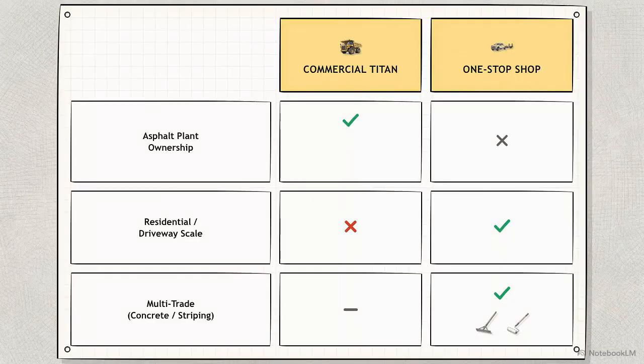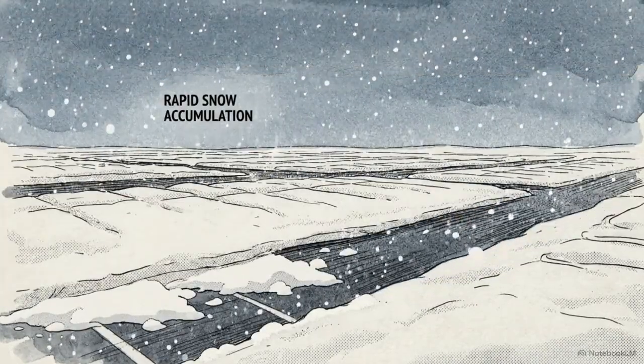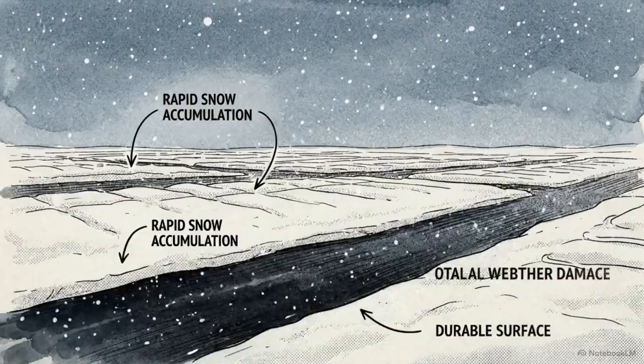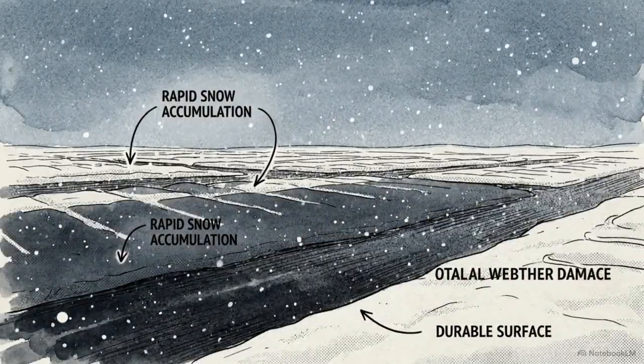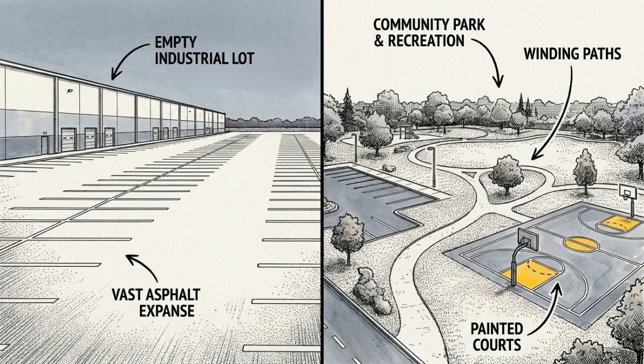This matrix shows where these models overlap and diverge. For homeowners associations, the one-stop shop is efficient. It eliminates scheduling multiple trades to fix one property. The trade-off is time. Multi-trade teams are highly sought after, meaning longer lead times during prime paving season. You can verify the quality of a one-stop shop by looking at their tenure. A contractor surviving 4 decades of brutal freeze and thaw winter cycles proves their paving work actually holds up under heavy stress. Choosing between a Titan and a one-stop shop is a matter of diagnosing your primary risk. Ask yourself if your project requires massive, cheap material scale or complex multi-trade coordination.